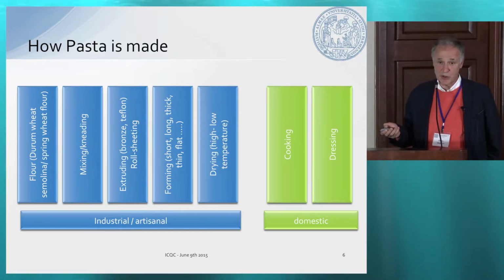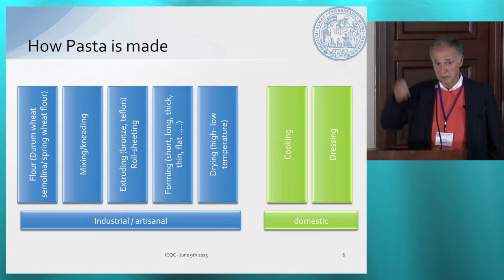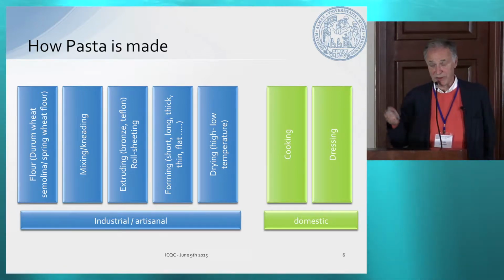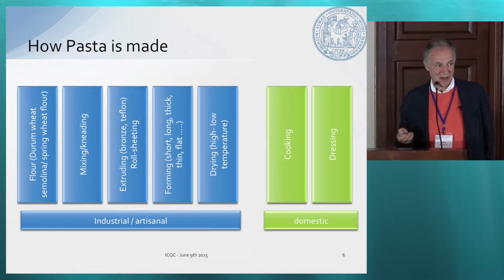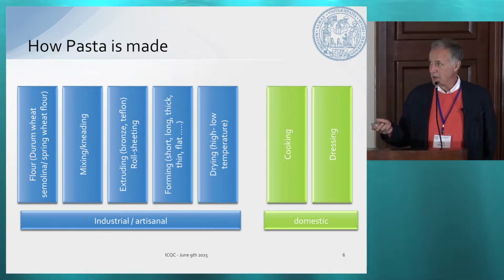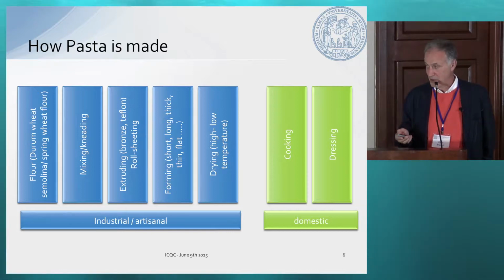Of course, drying can also be done with different techniques industrially, with high or low temperature. So low temperature is about 60 to 70 degrees for a couple of days, and high temperature can reach 95 degrees for a very short time. This is the industrial or artisanal part of pasta making. And then we also have to account for the fact that pasta is not eaten raw, so we have different ways to cook it and different ways to dress it. So establishing the effect of pasta on glycemic response is quite complex, even if the food seems so easy.